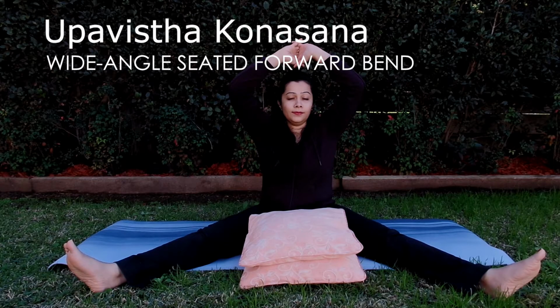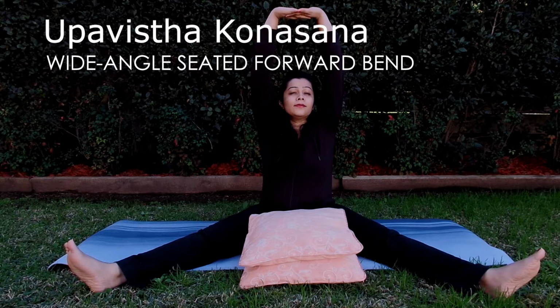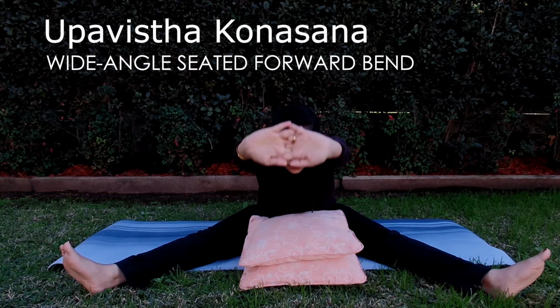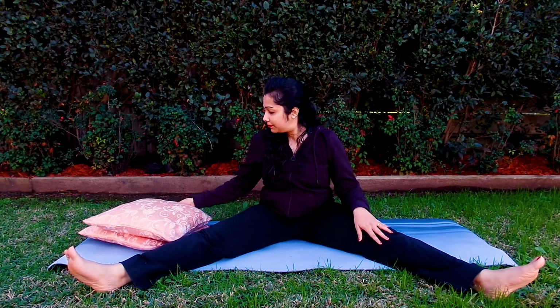Next pose is Upavistha Konasana. This pose helps to relax the tension in your pelvic muscles and also improves the blood circulation to this region. From Sukhasana, stretch your right leg front, then your left leg. Now keep your legs 3 to 4 feet apart. Place the cushions in between both your legs, close to your thighs.